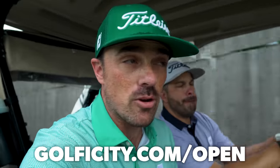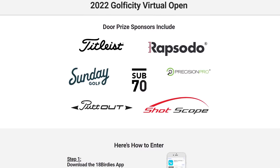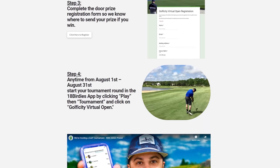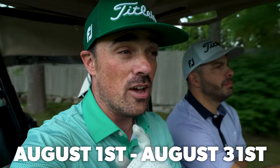All right, so while we're driving up, let's talk real quick about the structure of the tournament. So like I said, go to golficity.com/open to register. All the instructions are there, four simple steps, and you're gonna fill out a registration form. That's gonna be for our door prizes, which are picked at random when the tournament is over. All you need to do is register and log a round in the Open, and you are qualified for a random drawing at the end of August. You have from August 1st to August 31st to enter, and when you play your round, you're gonna enter your gross score.